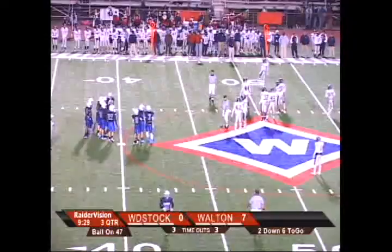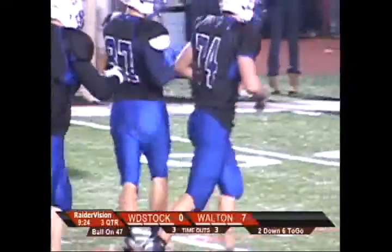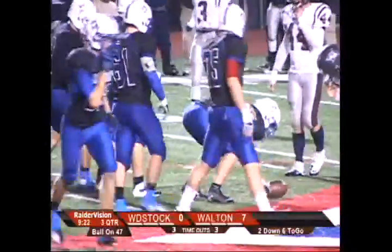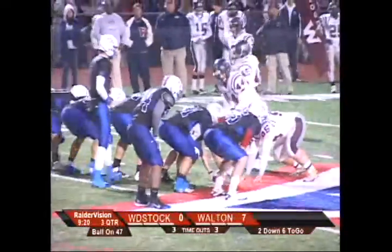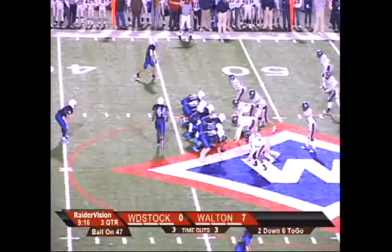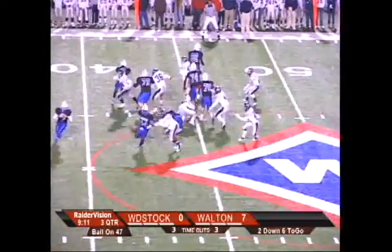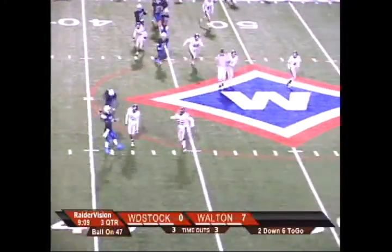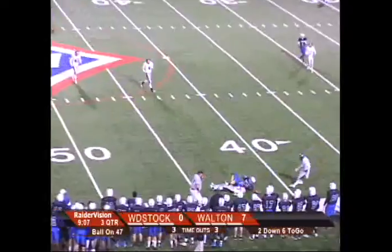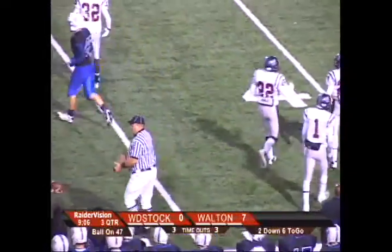I believe that's Sam Gadabush bringing in the play call from the sideline. Roberts wide to the left side. Gadabush split wide over here to the near side. Kelly Brooks in motion. And a bootleg over here to the near side. Kilborn looking downfield. The ball is going to be dropped. And a good defensive play over there by the defensive back for Woodstock.